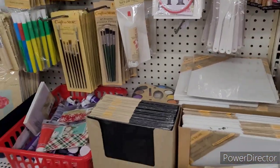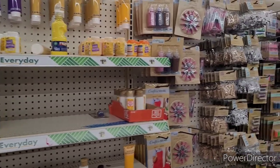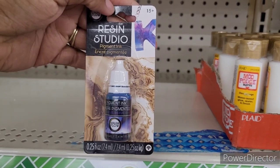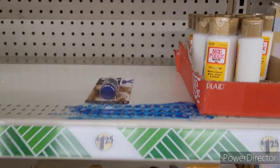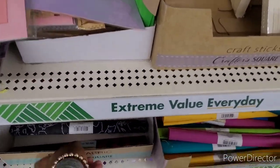Alright. So they getting it in slowly. Just have to keep your eye out on it. There go a blue right there. I don't know why it's over here. Alright, let's see. Have some fabric.